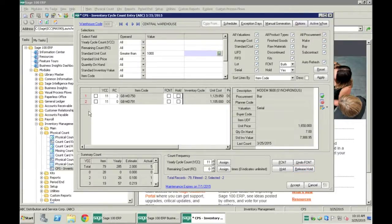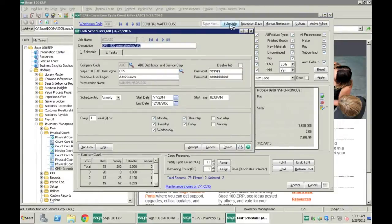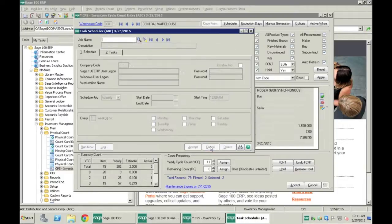After you set up your count and it's ready to go, you need to schedule this task to run at night at 2 o'clock or 3 a.m. or 4 p.m., whatever time you would like. It's all totally customizable. Here's the scheduler. You tell the system what days you would like the cycle count to run and what time it should run. As that runs in the background, it will generate the email and send an email to the people who need to count the items.